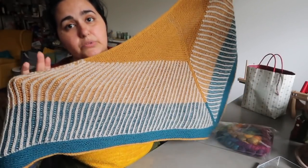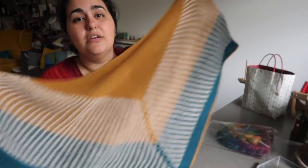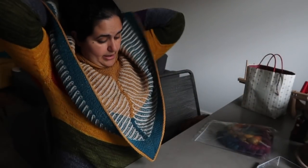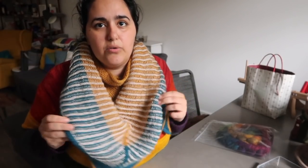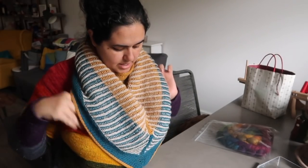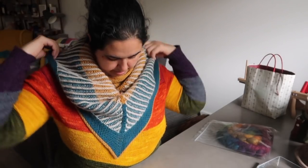I only had the tiniest balls of the cream and the blue left at the end, and none of the yellow because, like I said, I ran out. So I used every last scrap of it for this shawl, and it blocked out beautifully, beautiful and huge. Because it's DK weight, you don't actually have a whole lot. I had less than 300 stitches at the end, so you don't end up with like 1,000 stitches on your needles when you finish, because it doesn't need it. And again, a really, really fun, quick pattern to whip up.